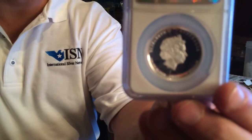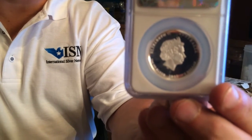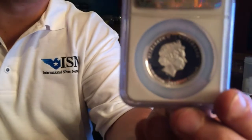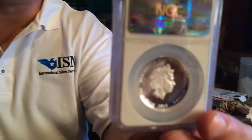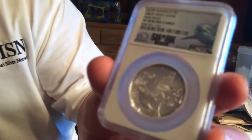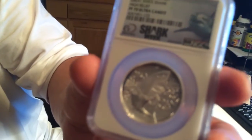Now, that's kind of hard to focus in, but can you see that? Look at the high relief, meaning the face as well as the shark stands out, and the back is just as shiny. That's why it shows dark in a photo here. But it's incredible. Beautiful. As Jim said, if you look at the shark, it's the high relief, it's like 3D. It's literally coming off the coin.